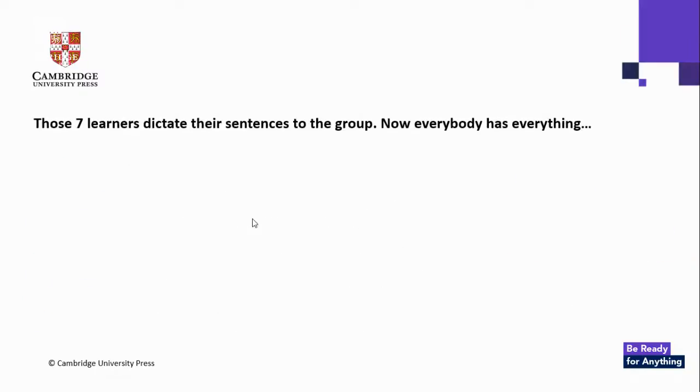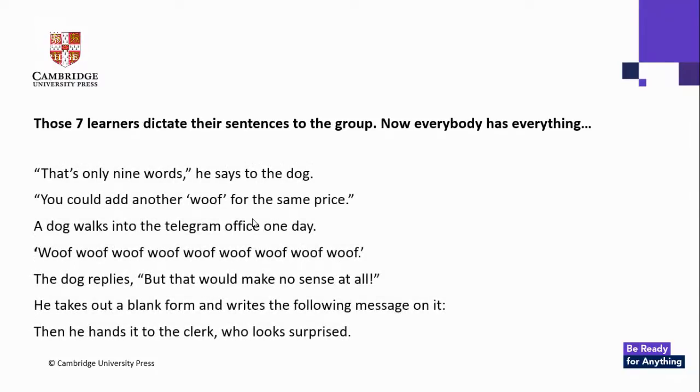So the 7 learners dictate their sentences, and then everybody has everything. They have these sentences in this order. It's still the wrong order. You then put the students into groups. Depending on the platform, put them into breakout rooms, maybe 3 or 4 students in one group, and they now have to put the story in order. They have to talk to each other to decide what's the correct order of the story.